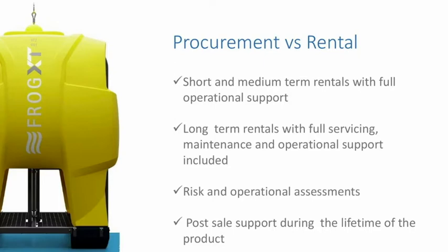For long-term projects, or if you know that you have other projects in the pipeline and you will need to move people continuously, it might make more sense to buy. In both cases, regardless of whether you buy or rent, we offer full support. We offer unit management or fleet management, depending on whether you have one or multiple units. We are currently doing that for companies like BP in both West Africa and Caspian, where basically they do not have to think about when the unit is due for inspection or when some parts need to be changed. We do it for them.